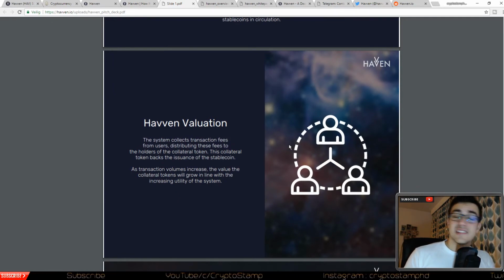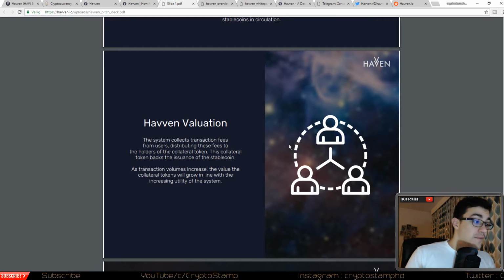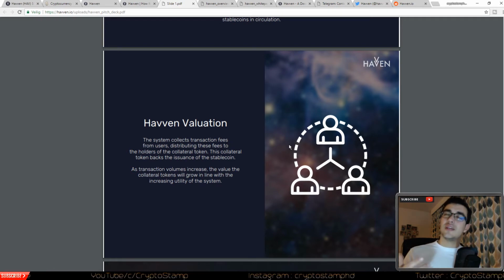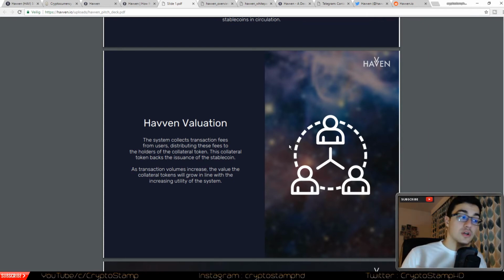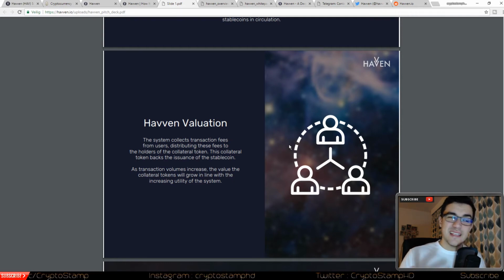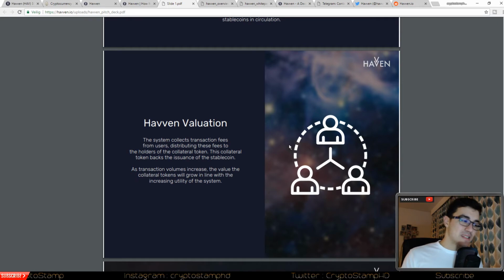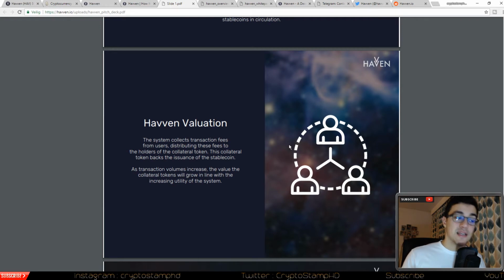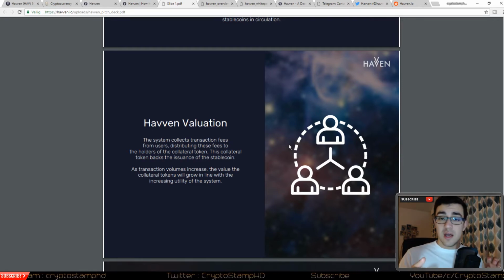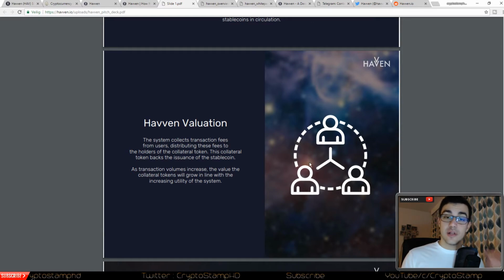Well, the system collects transaction fees from the Nomin from users, distributing these fees to the holders of collateral tokens. This gives the holders an incentive to keep holding on to the collateral, the Havven tokens. These collateral tokens back the issuance of the stablecoin Nomin. As transaction volume increases, the value of the collateral tokens will grow in line with the increasing utility of the system. So you see that there's a really well-made balance between the Nomin stablecoin and the collateral Havven.